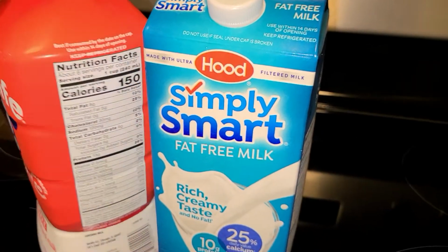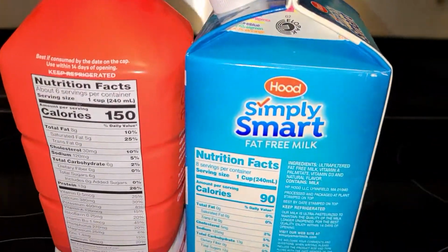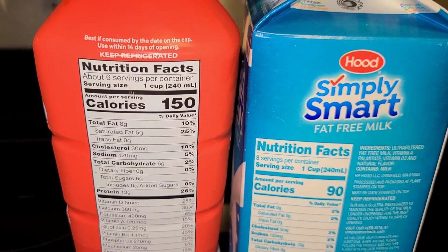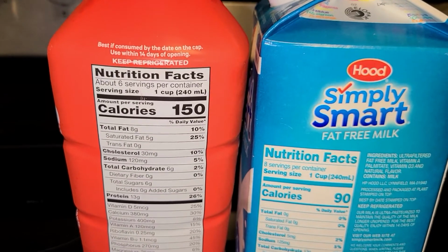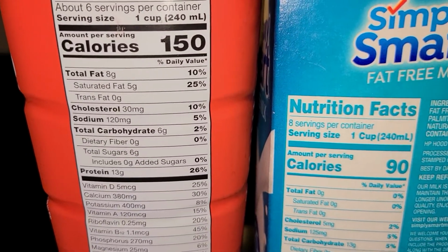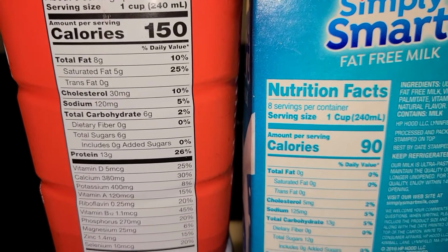So, as always, with every product that I purchase, I go to the back. I look at the ingredient list and nutritional facts. And looking here, you're going to see the calories are going to be a lot more for the Fairlife, and that's due to it being whole milk, okay? And always, don't look at the calories. I know people are always focused on calories and dead set on it. I would not focus on that at all. The total fat is 8 grams as opposed to 0 grams because that is fat-free.